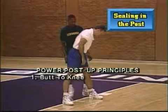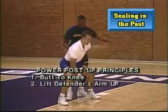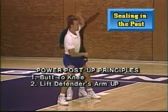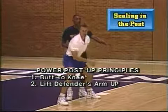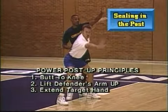1, you've got a defender on you, point number 1 is butt to knee. Point number 2 is lift the arm out of the way. Do not hit it down. Referees will call this. Lift the arm out of the way. Point number 3 is extend out for the ball.